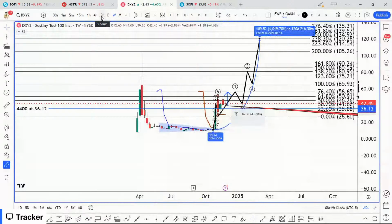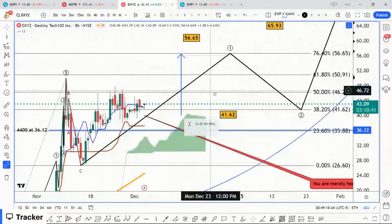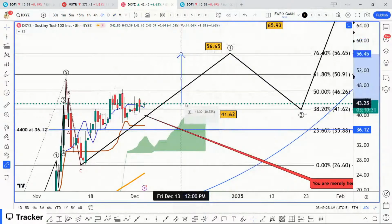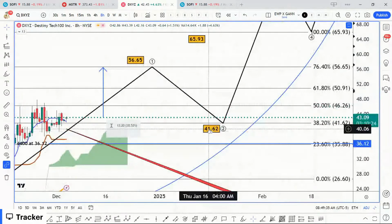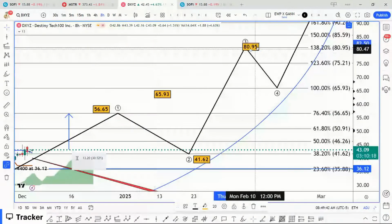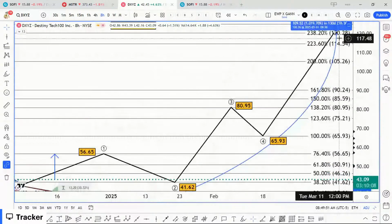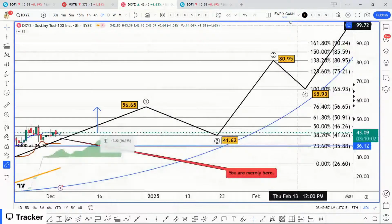DXYZ on my 8-hour chart is still working on this wave 3 sub 1. $56.65 is my next target. From where we are right now, that's another 30% higher, with a test back to support of 3.2% at $41.62. Then it goes on to the 1382, then back tests the 100% fib extension at 65.93, and finishes out at my 2382 up here at $120.28. And as you know, they're greatly accelerating the pace of launches with SpaceX.